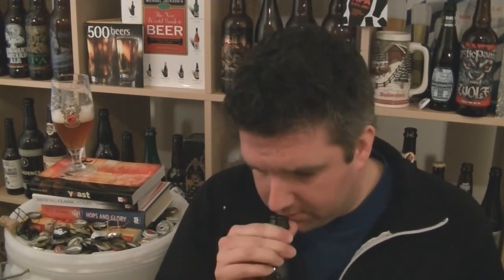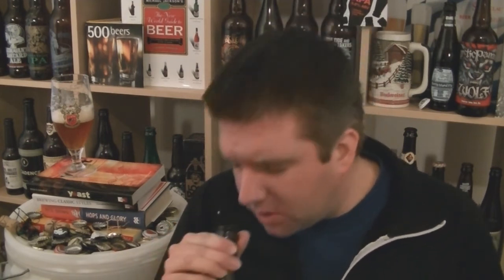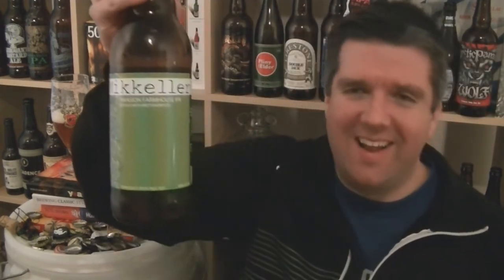But Anchorage use Brett in a really confident way. They're not holding back at all. They're using a lot of it, but I think they're using it in perfect amounts to produce things that are really interesting, actually. The bottle doesn't smell as pissy. The bottle smells a lot more like the dry hop, actually. Still a bit pissy, though. It's crazy. Anyway, less of my toilet talk.